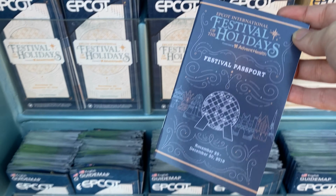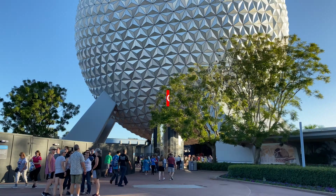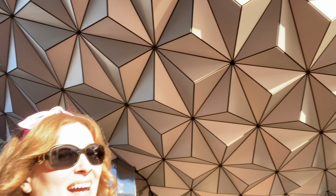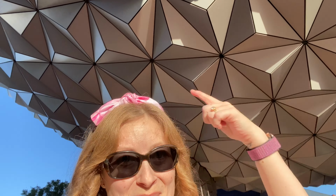All right, we got our festival gear. We're ready to go. So for our first stop, we are heading straight to get those Chippendale magnets because that is the most important reason that we are here right now. We are so excited, and check this out. And they have, I got the ball above me. And it matches my headband.